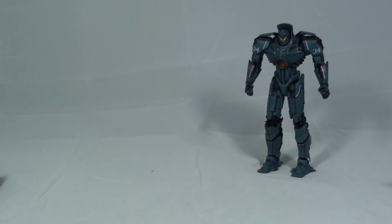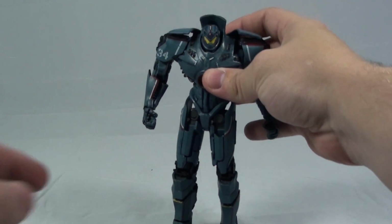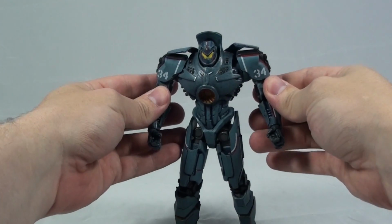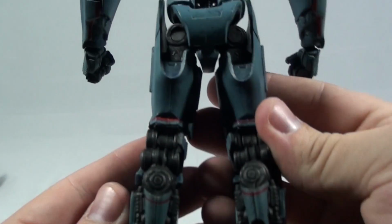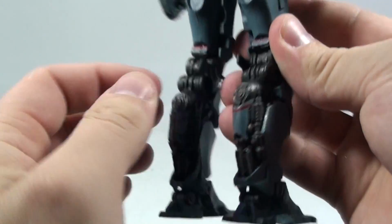And then last but not least is the hero Jaeger of the film, Gipsy Danger. Very, very cool. I really love this figure. Give you some kind of up close look at the back there.